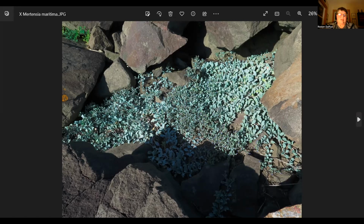So when I was there in July, it pretty much finished flowering. But it's so nice to see that growing right along, basically between the high tide mark and the dry land. So it's really quite an interesting plant to see. Oyster leaf, I think, is the common name.